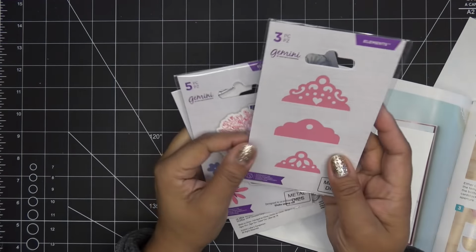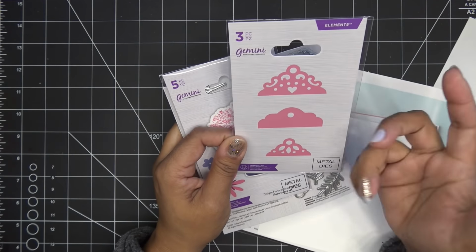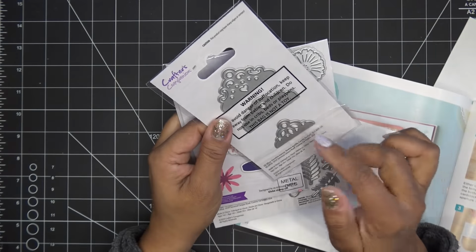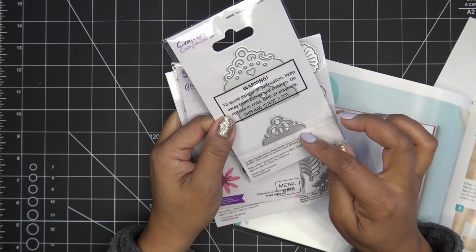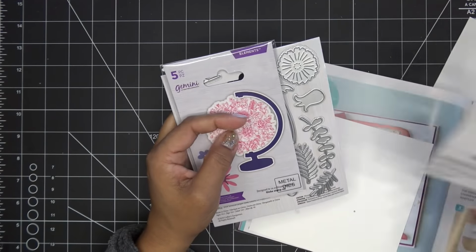So the tag was in the very first box, the larger 3-tier box. And it's a tag kit, but you have to make your own bottom part of the tag. So we'll measure these. You can use these different ways, but I'll probably measure it and then cut a piece of paper and then cut this off the top of it. So we'll get to that.